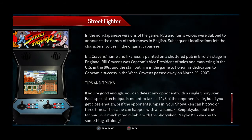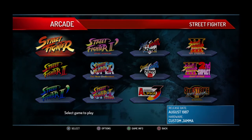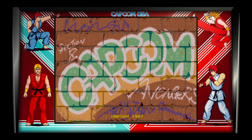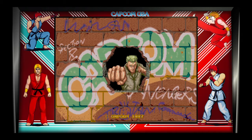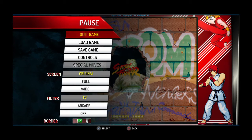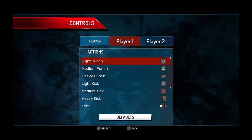Alright, so what I'm going to do here is play the game. I probably want to get past the first boss here, or first character. Now the controls are big here, because I'm used to a 6-button layout. So, light punch square, medium, triangle, heavy punch R1. Okay, heavy kick is R2.